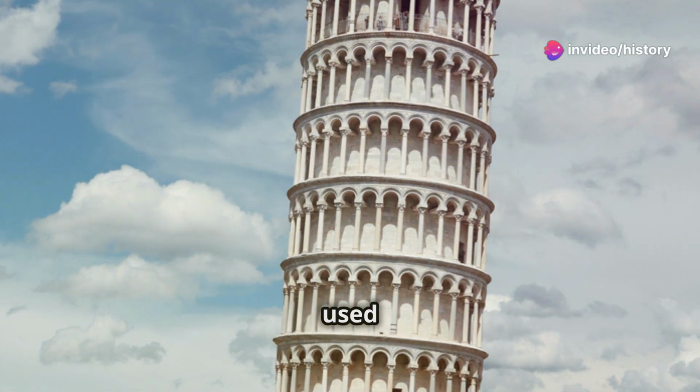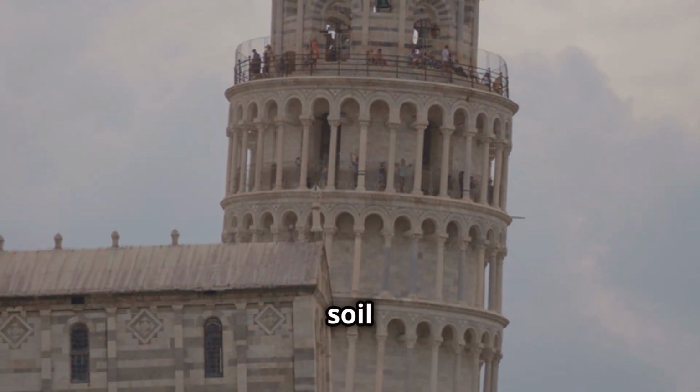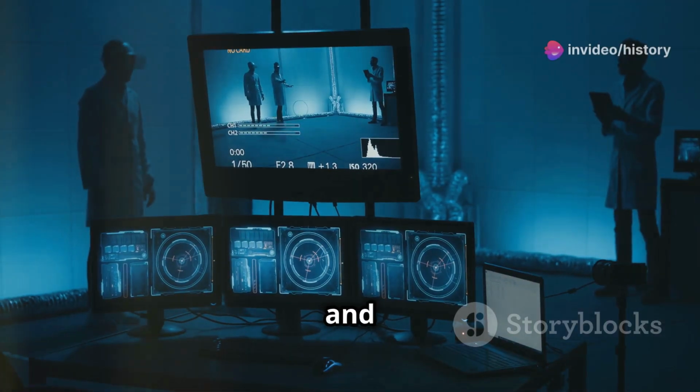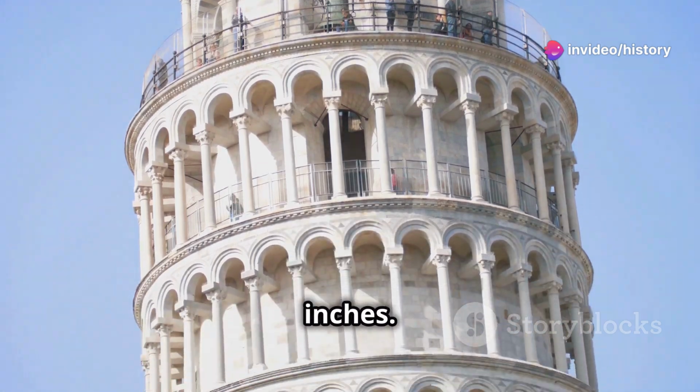One of the key methods used was soil extraction. Engineers removed small amounts of soil from beneath the tower's higher side. This allowed the structure to settle back slightly. The process was slow and carefully monitored. It successfully reduced the tilt by about 17 inches.